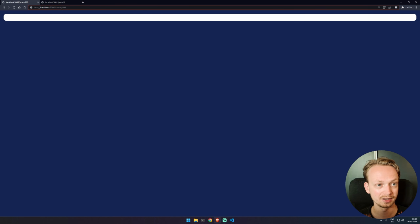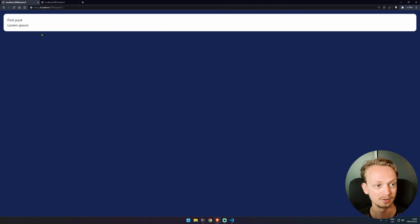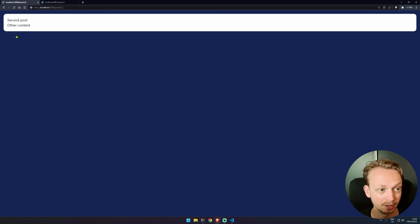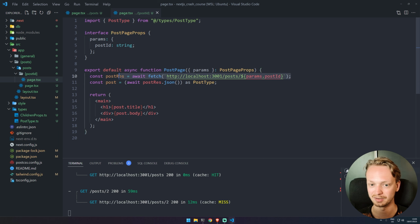So let's go back. Now of course post 100 doesn't exist, but 1 will. Look at that. We got our first post with the lorem ipsum content. And if I navigate back to our all posts page and we go to the second post, we have our second post title and the other content. Right, so we have now fetched that data from a database for the individual post. So this is how we can read dynamic URLs.